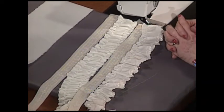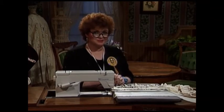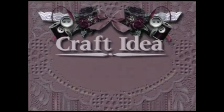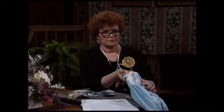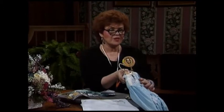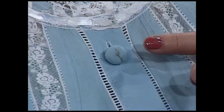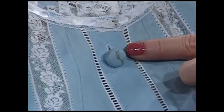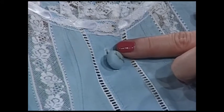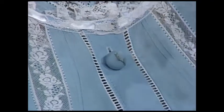To finish your dresses completely, I have a special craft for you, special covered buttons. When I was a little girl, my mother covered lots of buttons to put on the dresses she made me. I think this button is absolutely beautiful on this beautiful robe. It has handmade embroidery, and you use a covered button kit from the fabric store.